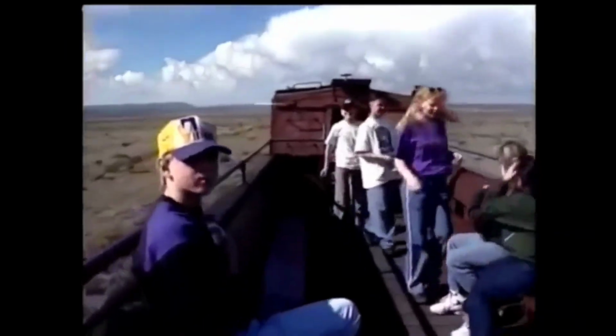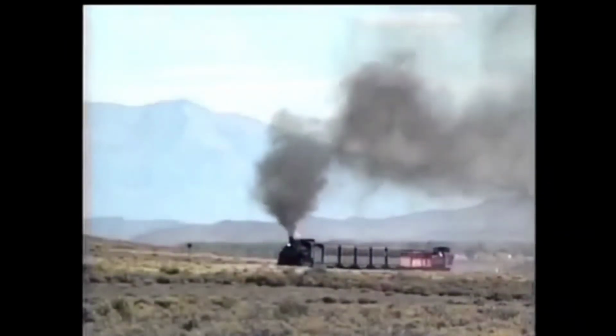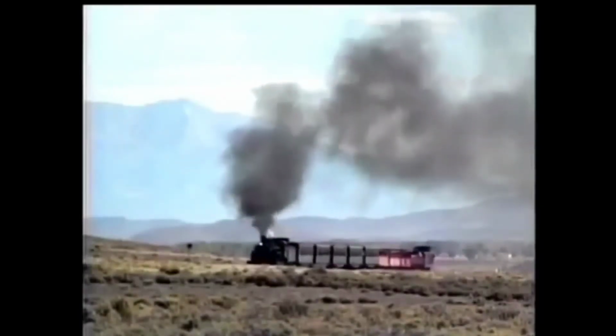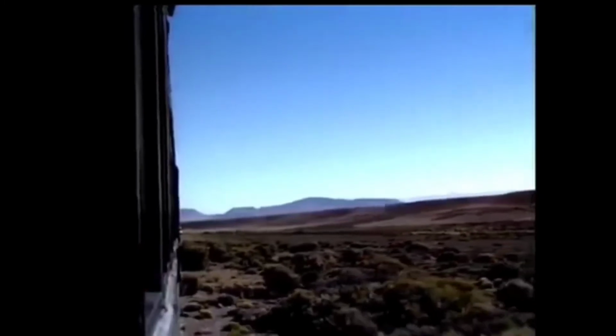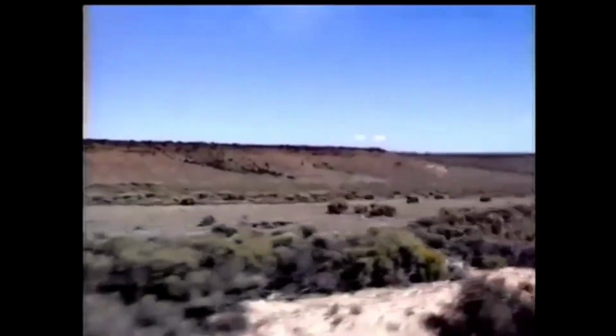The Cumbres and Toltec was built in 1880 as part of the Denver and Rio Grande's extensive narrow-gauge system. Until the last Rio Grande train ran through here in December of 1968, this railroad and the line between Durango and Silverton were part of the same route.